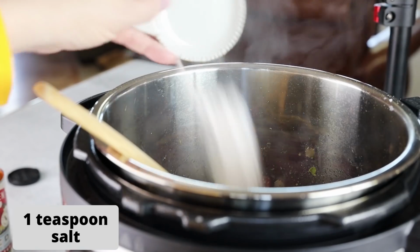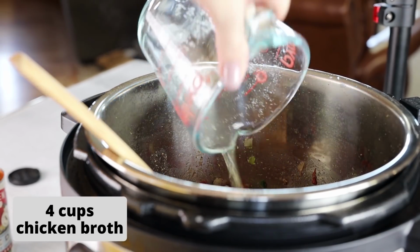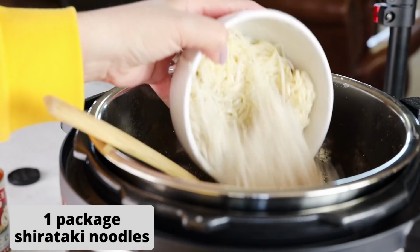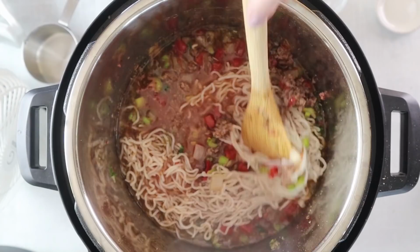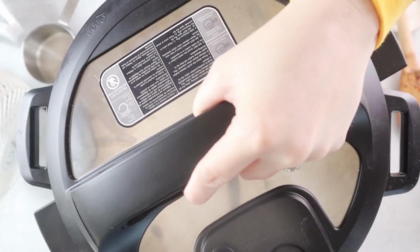I have a can of diced tomatoes. That's one of my staples that I always have in my pantry. Some tomato paste too. And then I always try and keep some sort of low-carb pasta on hand too, just for situations like this. But you know what? This soup is excellent even without the low-carb pasta.